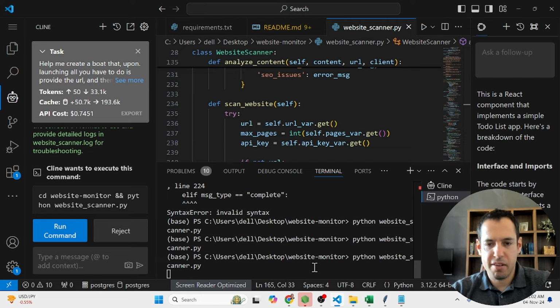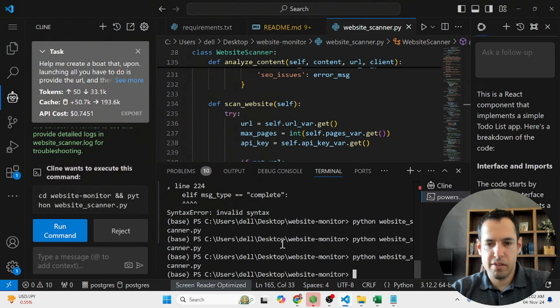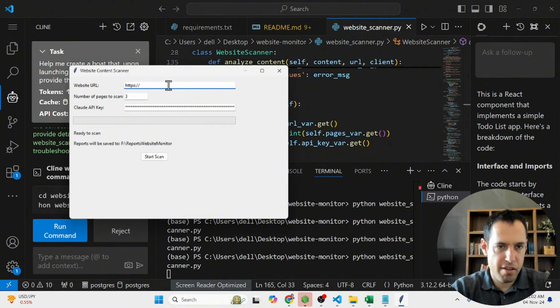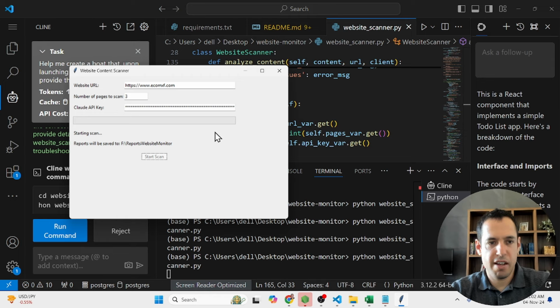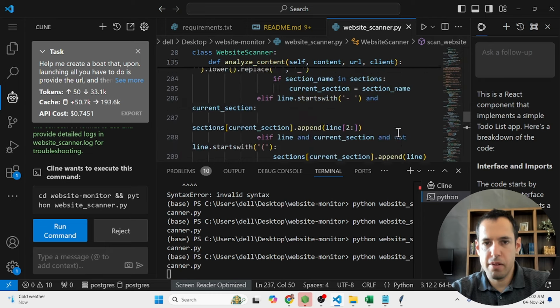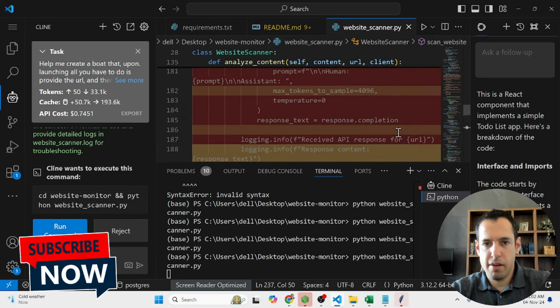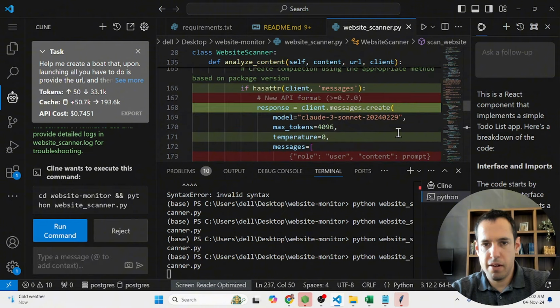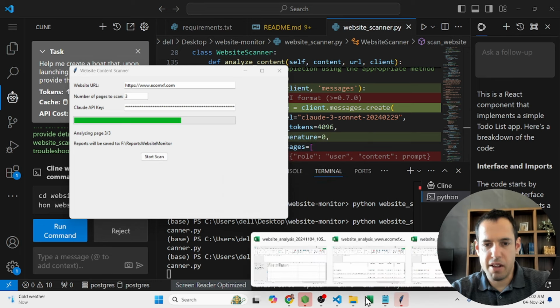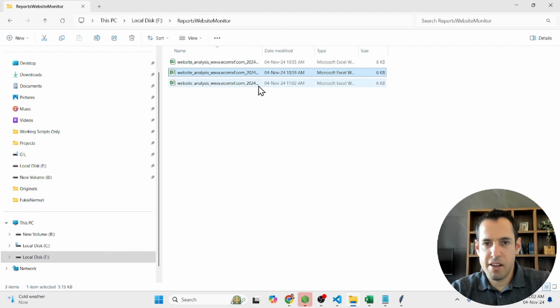Now let's see what happens. Let's close this. Three pages, HTTPS. Start scan. Okay, it created the analysis. I have a bad feeling about this. This is the newest.